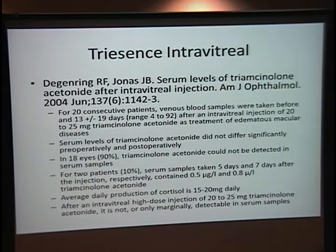The problem was it wasn't done perfectly, so they drew it at 13 plus or minus 19 days after. So this was not the best design study. It ranged from 4 to 92 days. But in 18 of those eyes, 90%, they couldn't find any triamcinolone in the serum. In 10%, two of the 20 patients, these were samples taken at 5 and 7 days, they found 0.5 micrograms and 0.8 micrograms, which is just nothing, when you consider that our average daily production of cortisol is about 15 to 20 milligrams, even though this is 4 to 5 times stronger than that, it adds up to nothing from what we make.